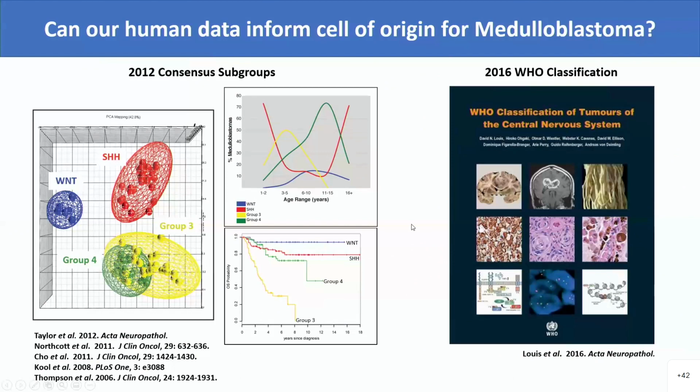I'm going to switch to medulloblastoma now. Medulloblastoma is a really terrifying tumor of the pediatric population. There are four different subtypes. Some that have disruptions in a pathway called Wnt, some that have disruptions in a pathway called sonic hedgehog, and then these amorphous group 3 and group 4 tumors.